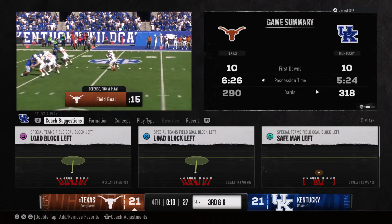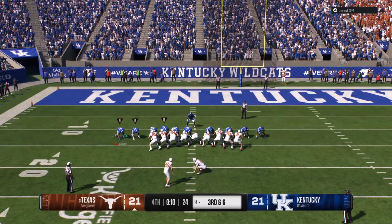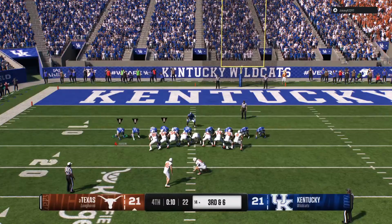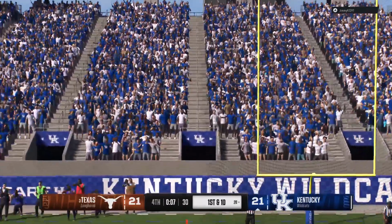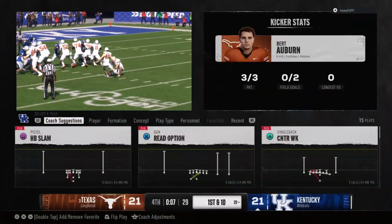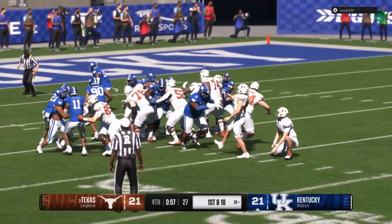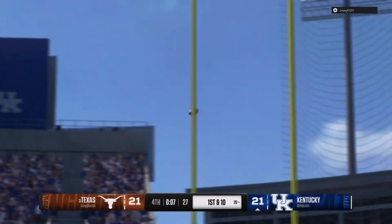The timeout stops the clock with 10 seconds to play. Here comes the field goal unit. Not a chance. Missed it. And here in the fourth quarter, still all tied up, guys. Just have to wonder about the headspace this kid is in right now. That's now his 2nd missed kick.